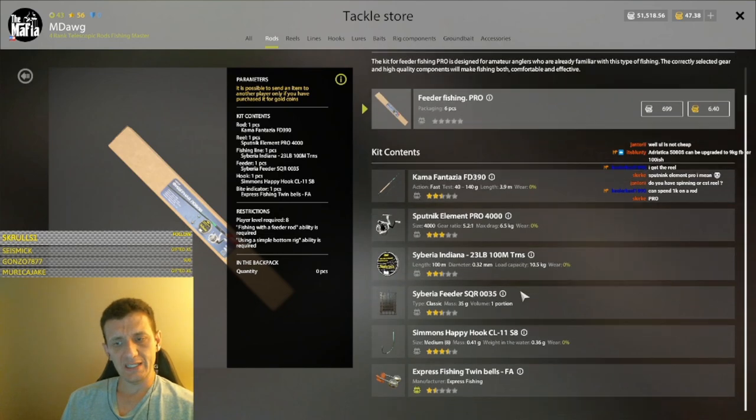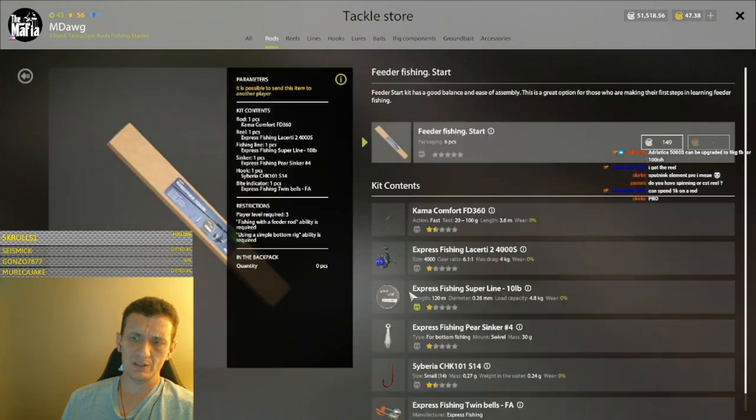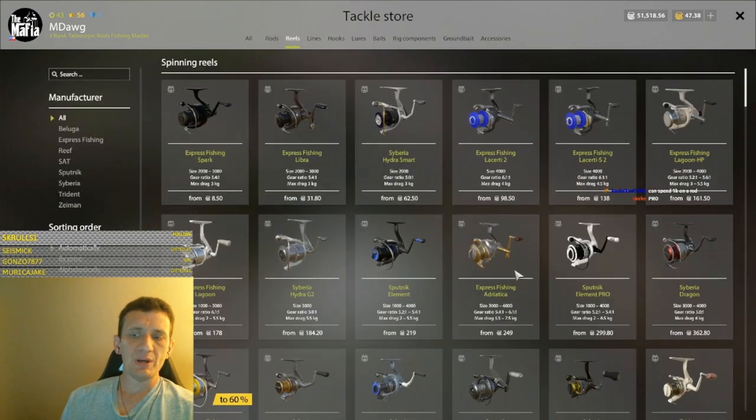I feel like this one is again in a sort of in-between spot. Because technically, the starter one, you can catch trophy bream on this. You can upgrade these if you want to, but either way, you can catch trophy bream on these Lacerdes. So it just depends on what you want to do.